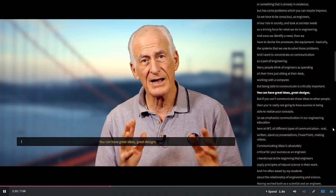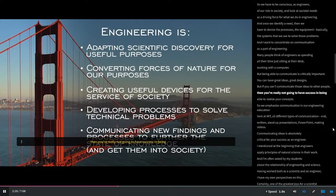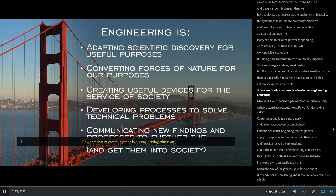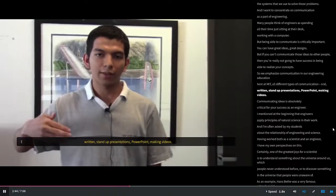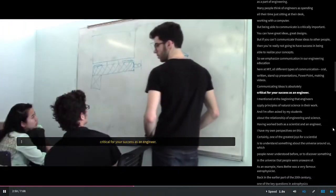Many people think of engineers as spending all their time just sitting at their desk working with a computer, but being able to communicate is critically important. You can have great ideas, great designs, but if you can't communicate those ideas to other people, then you're really not going to have success in being able to realize your concepts. So we emphasize communication in our engineering education here at MIT, all different types of communication: oral, written, stand-up presentations, PowerPoint, making videos. Communicating ideas is absolutely critical for your success as an engineer.